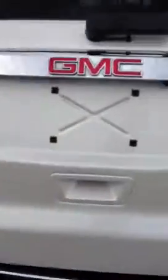Here's the second row. Again, very clean interior. Seats look great. Carpets look good. And here's the third row. I'm going to open the back tailgate too so you can take a look. It is a power lift tailgate. Here's behind the third row. As you can see, overall, it's a very clean vehicle. Take a look, let me know what you think.